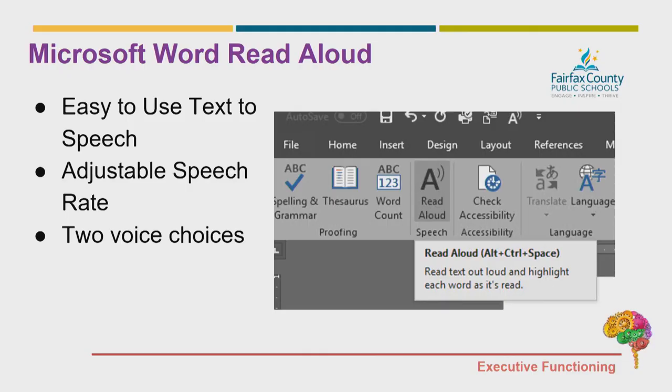Microsoft Word, you guys might not have known this, but Microsoft Word has had a speech feature in it. You had to dig into the tools to get it, but it's been there for many, many years. Now with Office 365, they have the Read Aloud right there on the Review tab for students. It also works in Outlook and some of the other Microsoft applications.